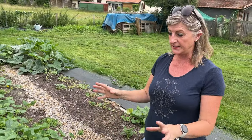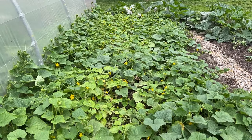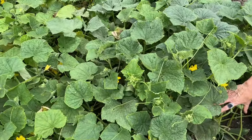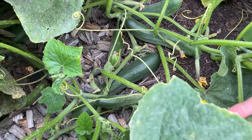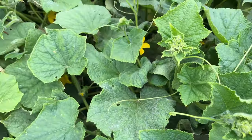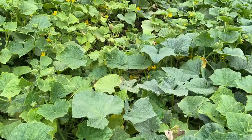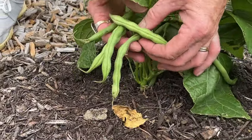I've come back out to see what this actually is. I haven't planted it, but I've looked down and look, baby cucumbers. Wow. I've got a forest of cucumbers, self-seeded. We found beans, our first little crop of beans.